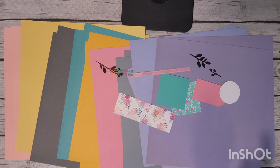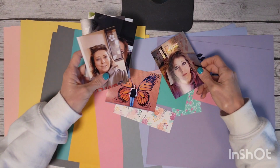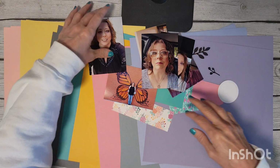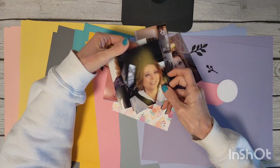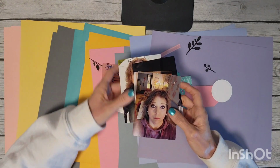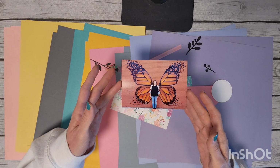I also have different pictures, and I'm actually going to scrapbook about me. So I have some different little selfies that I've taken, and I don't know if I will use all of these or not. I'm just going to kind of flip through and see which ones. I do know that I definitely want to start with this one.